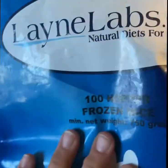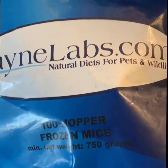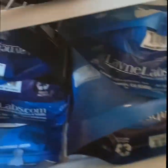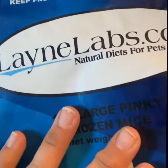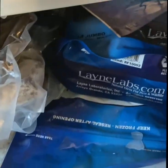So we have those hoppers, which are the ones that are about the size of my thumb that you saw earlier. These are called hoppers. These are probably mostly all hoppers up here. We go through a lot of hoppers. So probably the majority of these are hoppers. These are pinky mice. Those are those tiny ones that are kind of like half the size of my pinky that you saw. And then we have the ones for our snakes.